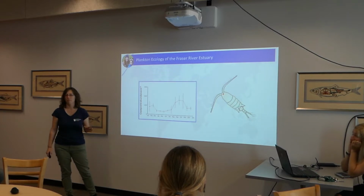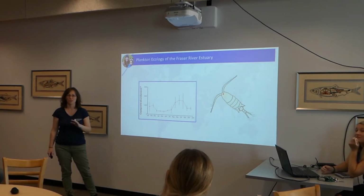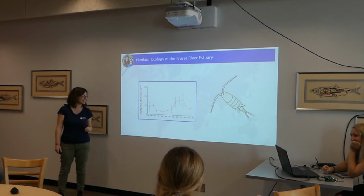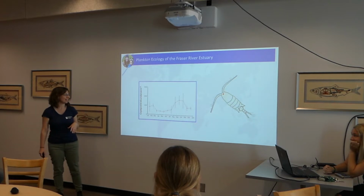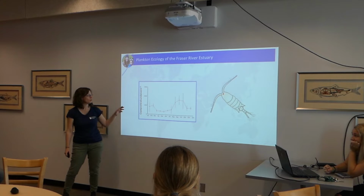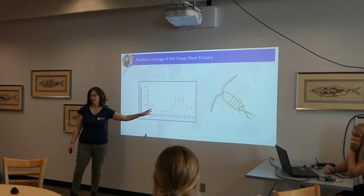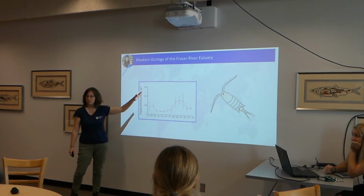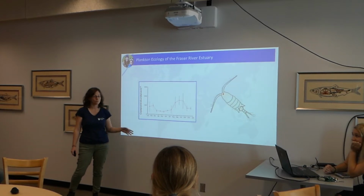If any of you have met my former lab mate, Natalie Mahara, I'm sure she's told you how amazing copepods are. So I'm not finished my samples here, but so far what I'm seeing is that copepod abundance in the channels is lowest in the spring and highest in the summer. So this isn't a typical pattern. Normally we see highest abundances in the spring and lowest abundances in the winter.